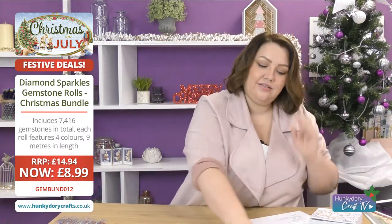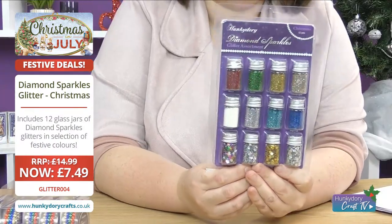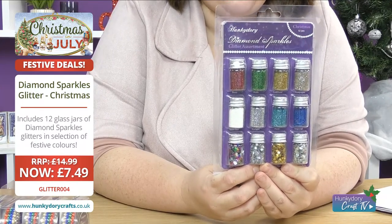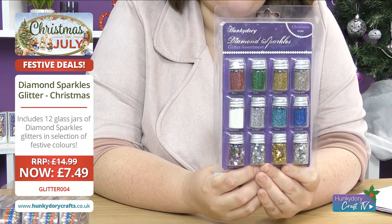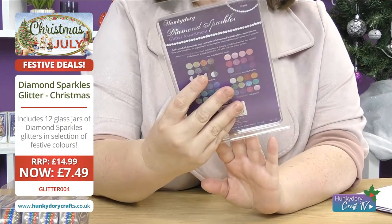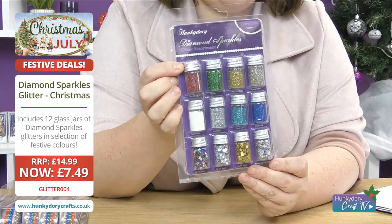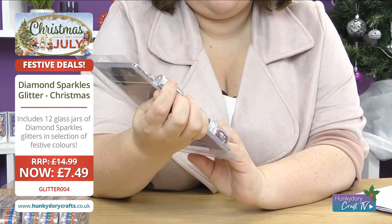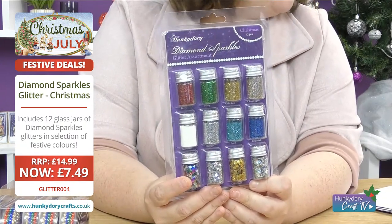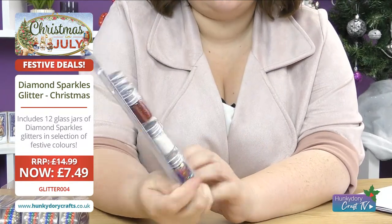Next up, oh, sparkles, sparkles all the way. We have our beautiful Diamond Sparkles Glitter Christmas Collection. In here, this includes 12 glass jars of diamond sparkles glitters in a selection of festive colours. So let's have a look. We have a berry, which is our red, holly, green, gold leaf and champagne, which I absolutely love that you get the two shades of gold there, this richer one and then the softer gold as well. And then the next row, we've got snowflake.